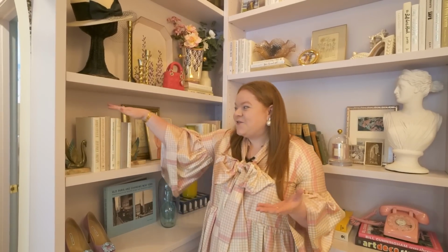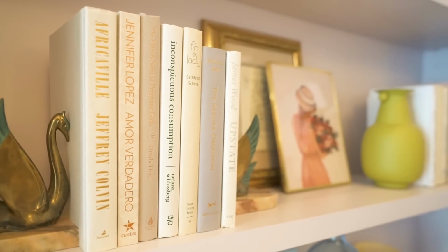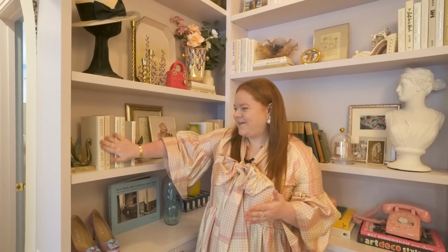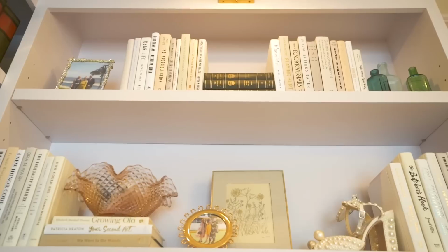So when it came to the books, as much as I love reading, I typically do all of my reading on a Kindle. So finding physical books that could fill the bookshelf was a little bit difficult, but I found this company called Books by the Foot that literally sell books by the foot that can match any aesthetic. So I have some very aesthetically pleasing books scattered throughout.